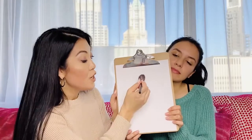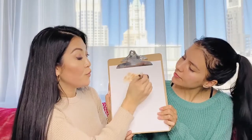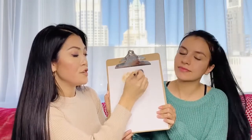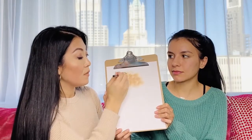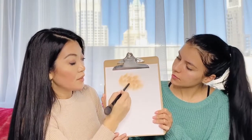Sure, that's great. So I think most of us, when we're applying foundation, do this stippling method, which is great for someone with oily skin. You're really pressing it in. But what I want you to notice is, as you stipple around, and even if you blend it in, you see all these spots right here?